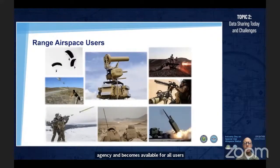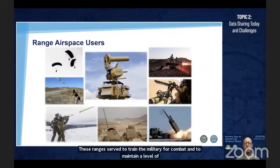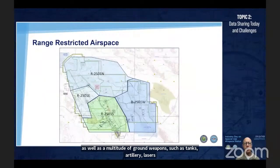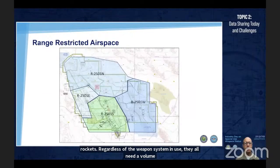The training often includes a mix of various weapon systems from diverse flying platforms, as well as a multitude of ground weapons such as tanks, artillery, lasers, and rockets. Regardless of the weapon system in use, they all need a volume of protected airspace known as restricted area to ensure these activities can be conducted safely. This is an example of restricted airspace that overlies the range complex at 29 Palms, California.